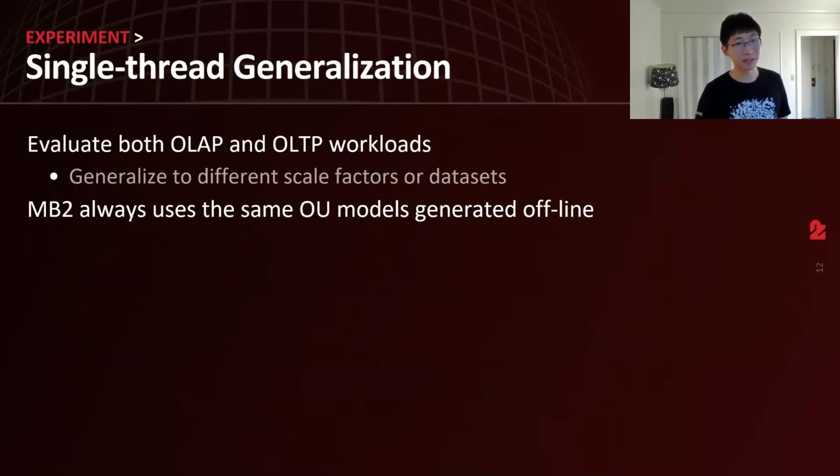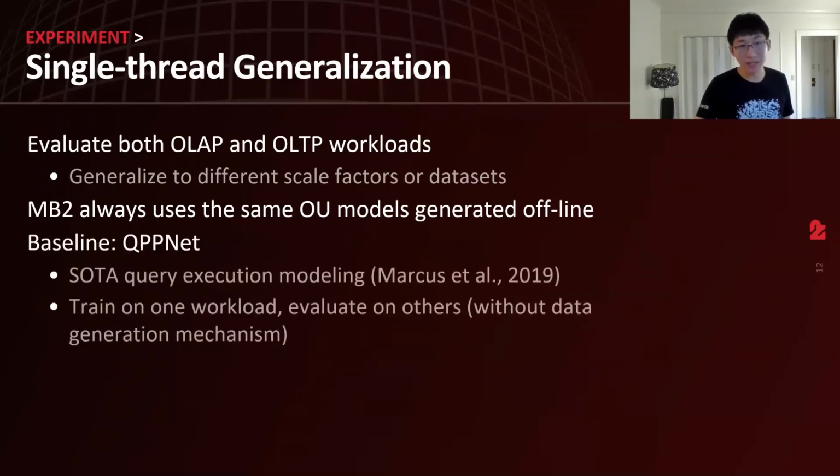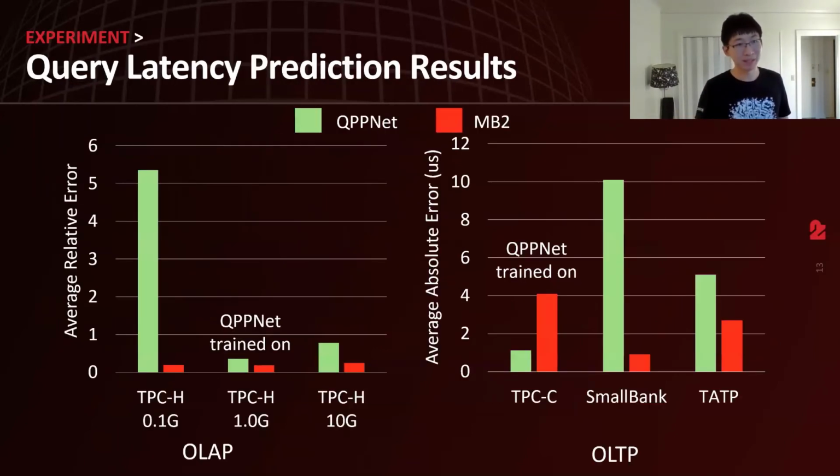Now I will present the model generalization results in a single-threaded setting. We evaluate both OLTP and OLAP workloads, and we always use the same set of OU models generated offline for MB2. As a baseline, we compare against a state-of-the-art technique on query execution modeling called QPPNet. However, as mentioned earlier, QPPNet, like most previous methods, doesn't have a training data generation framework. So to simulate a production setup, we train it on one of these workloads and then evaluate on the others. Now, here are the results.